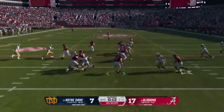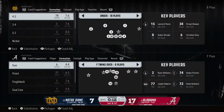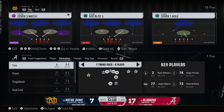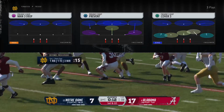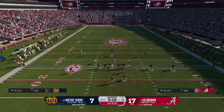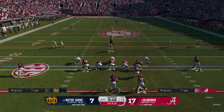Bringing it out, it's Adams. He's brought down just across the 25-yard line. So they start the drive looking for some late fireworks here, less than 30 seconds before halftime.